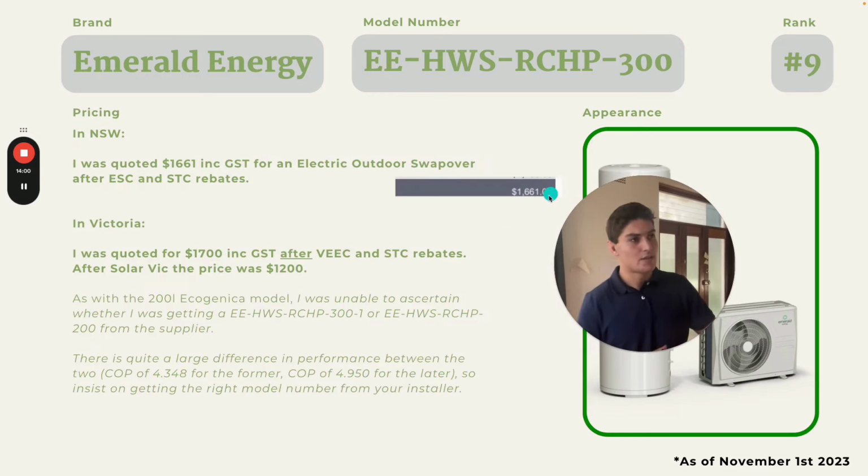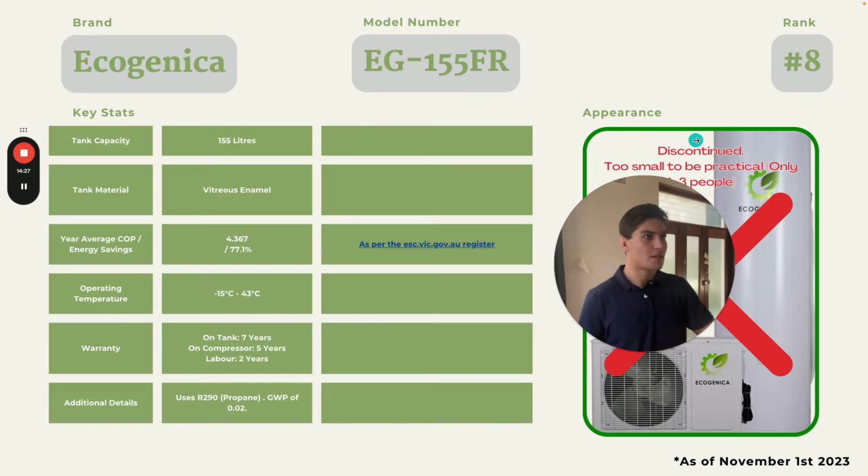And I was quoted 1661, so slightly more expensive than the 200 liter model. And it does come with an electric booster option as well. I was only able to be quoted for the electric booster. So that's 1661 after Eskies and STCs, and 1700 after VEECs and STCs, and 1200. So the same price in Victoria as the 200, 300, and the 220 liter unit too. Make sure you're getting the right unit.